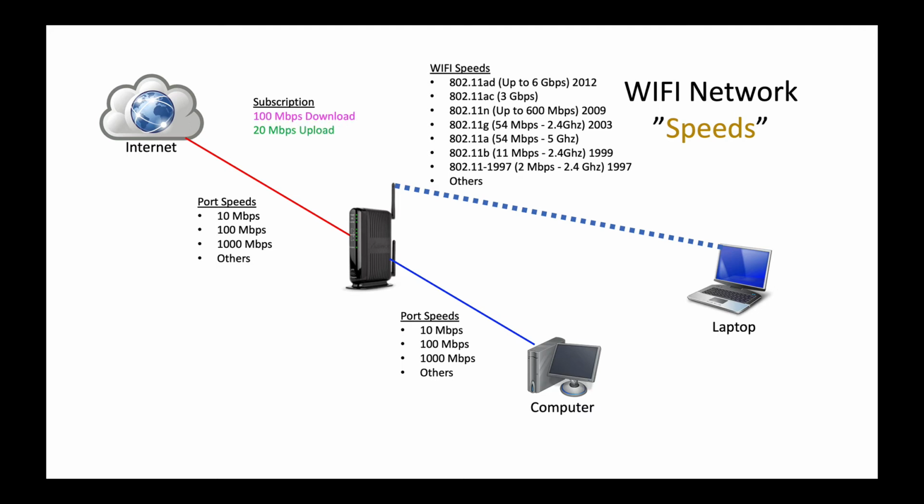You usually buy a different upload and a download. So let's say, for example, I sign up with Fios and I get a 100 meg download and a 20 meg upload. Well, why do they do that? Why do they load it that way? It's because when you use the internet, typically you're sending up a request. Let's say you're going to YouTube.